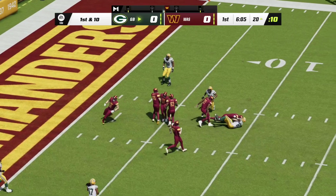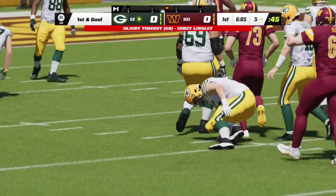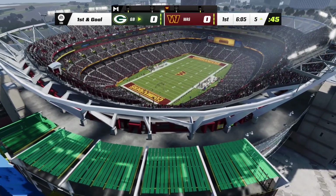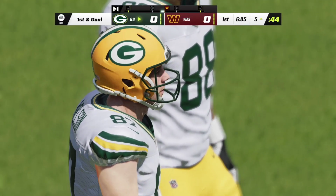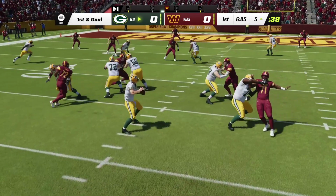Got his man complete over the middle. It's Nelson. And the Packers are going to have a 1st and goal as the tackle is made at about the 5. Now it looks like we'll get a timeout, and we will. We've got an injured Packer on the field. Well, hopefully, obviously nothing serious here. Medical staff, though, going to take a peek, and we'll take a break.